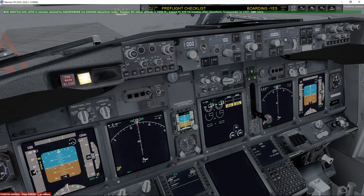Hi, the security and safety checker rolled on. Are we good to start boarding? Yes, we're ready.